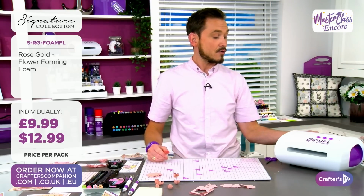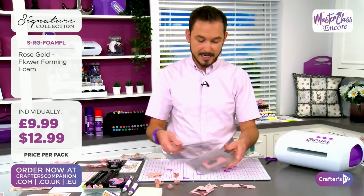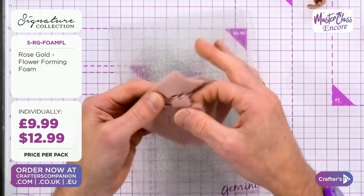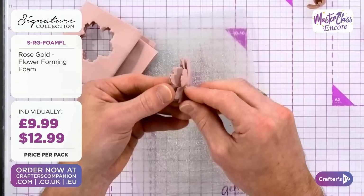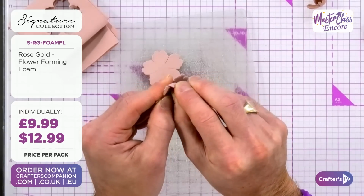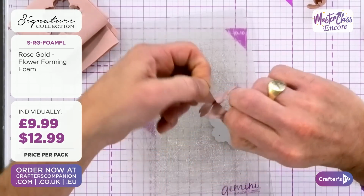So let's bring this one out. We'll see how many layers it's actually cut. And you can see, look at that. That was 9 layers, and that's all die cut. And that, Craig, is why Betsy Black calls you the ninja of flower making.